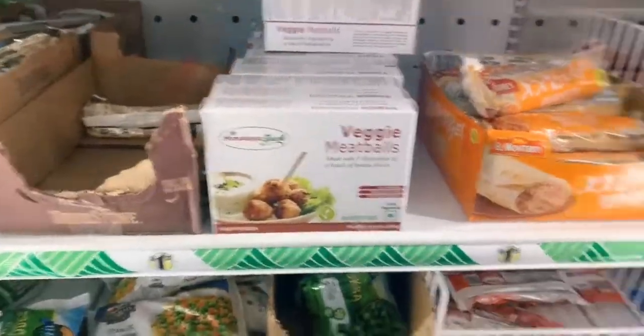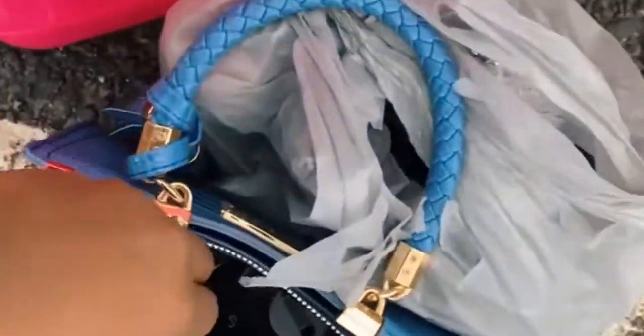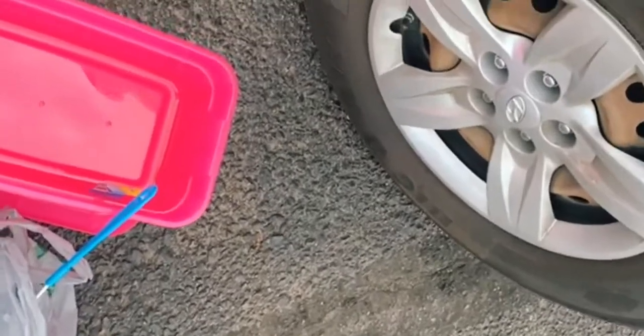So we have these veggie meatballs. I'm gonna get to try them. I have my Dollar Tree bags. I forgot to show you all in the store that I was registered up. I got the stuff, I got that, and got that. And I'm about to be putting it in the car.